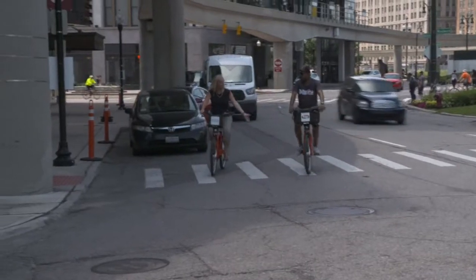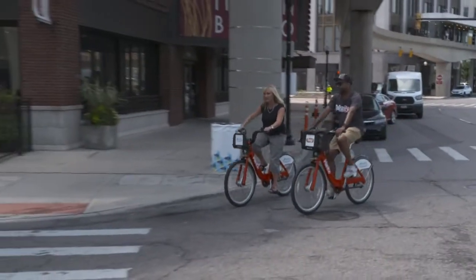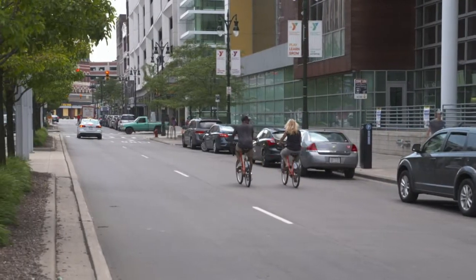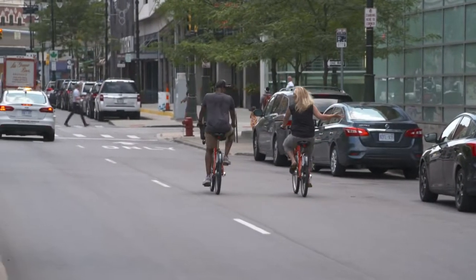The state law is that bikers should stay in the street, not on the sidewalk. So it really is about sharing the road, right? You just know everybody because you're out on your bike. That's it. You're getting to know your neighbors out on the bike.